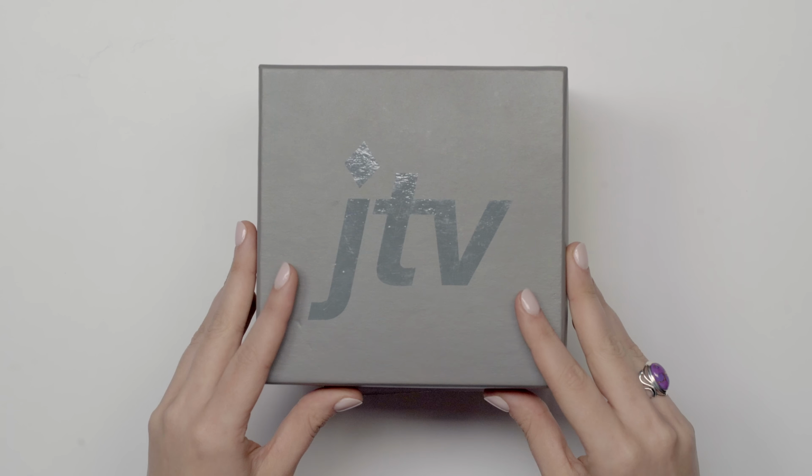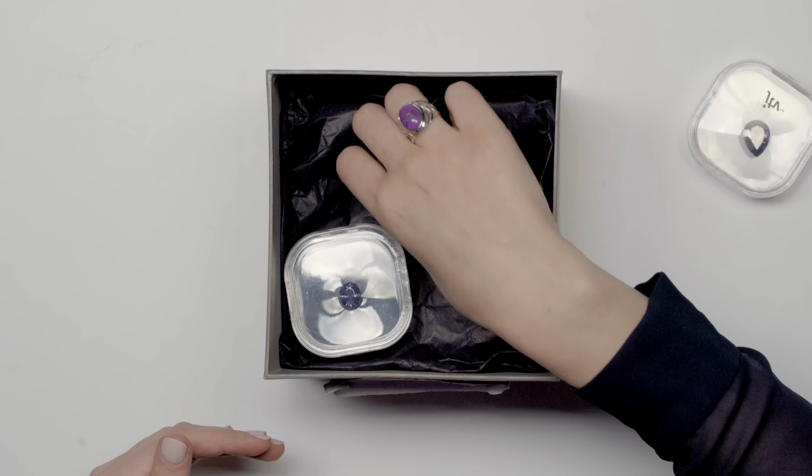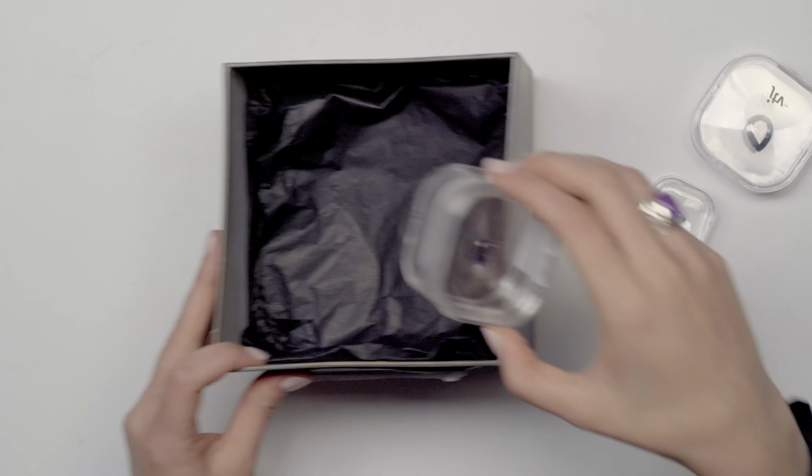Oh, I have a box. Oh, purple spinel. I love spinel. Spinel is always a good choice, right?